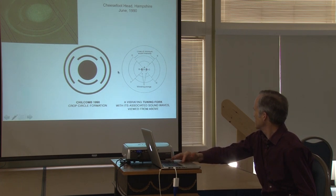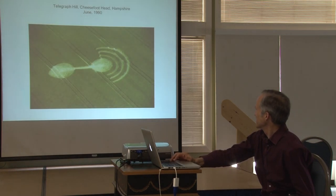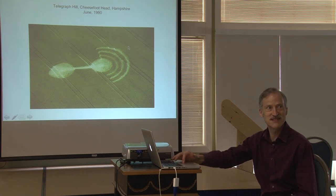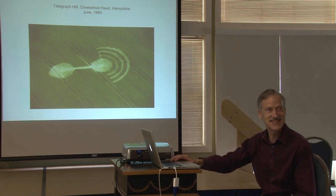This formation, it's been guessed, perhaps is a symbol of a vibrating tuning fork. And this one, I think, is kind of humorous because here it is on Telegraph Hill, and doesn't this resemble a message, like a telegraph message, with something beaming? These arcs here beaming a message out to space or out to a destination.